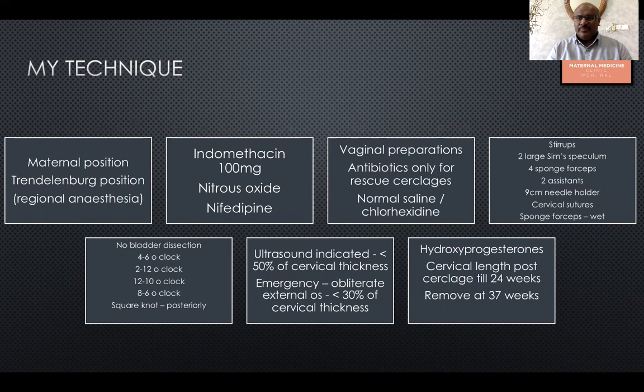You don't really need general anesthesia. Regional anesthesia is perhaps less harmful, more beneficial. The tocolytic agent that I use, particularly for rescue cerclages, is indomethacin 100 mg. Sometimes you can also use nitric oxide. You can also use nifedipine. Atosiban is not recommended because you might not have sufficient oxytocin receptors.